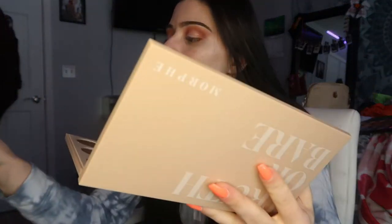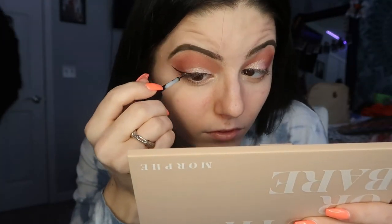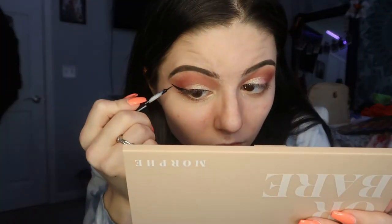But yeah, I'm gonna use the Color Workshop's eyeliner, and this is what it looks like. I don't know why my camera just shut off, but it did. But here we are. I'm doing my eyeliner, you guys. I'm doing my other eye. I have to clean up my eyeliner a lot because I make a lot of unwanted marks, so I have to go back and fix it.